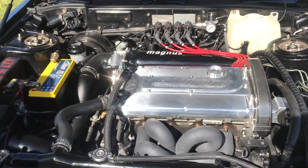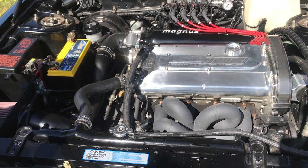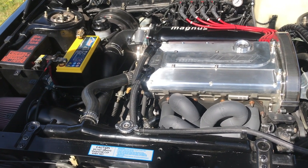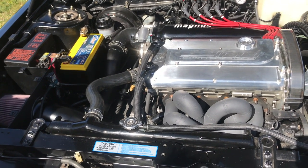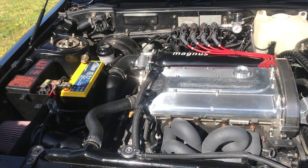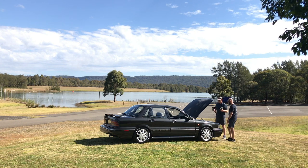Precision built 2.2, so stroked. Garrett 3576, 0.83 rear housing. Bosch 82mm drive-by-wire throttle body, run through the Motec M130 GPR computer. 272 cams. 402 kilowatts at the wheels.